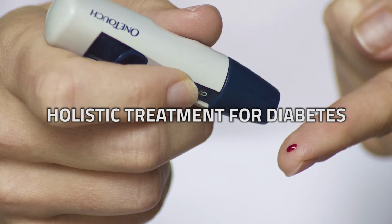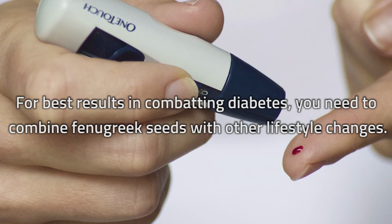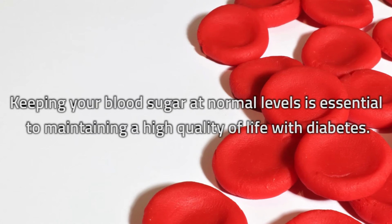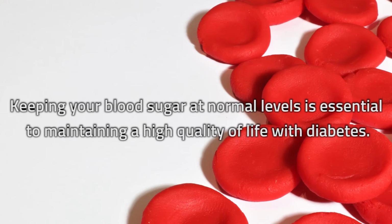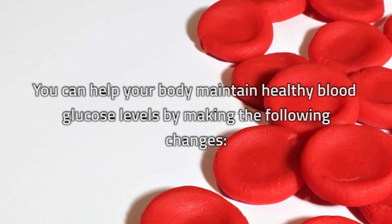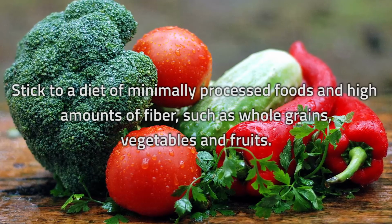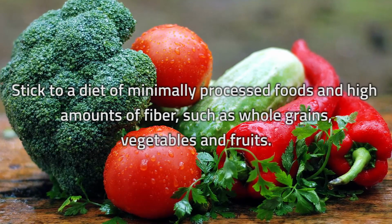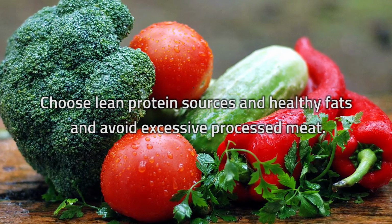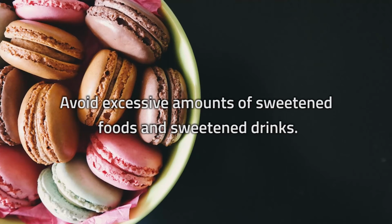Holistic treatment for diabetes. For best results in combating diabetes, you need to combine fenugreek seeds with other lifestyle changes. Keeping your blood sugar at normal levels is essential to maintaining a high quality of life with diabetes. You can help your body maintain healthy blood glucose levels by making the following changes. Stick to a diet of minimally processed foods and high amounts of fiber, such as whole grains, vegetables, and fruits. Choose lean protein sources and healthy fats, and avoid excessive processed meat. Avoid excessive amounts of sweetened foods and sweetened drinks.